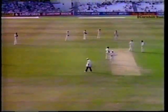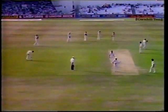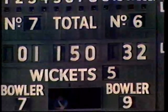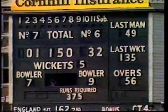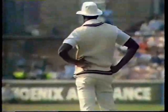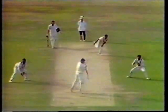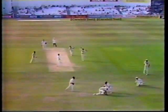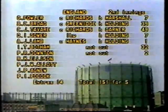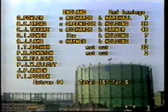It's an easy single there, and it seems the West Indies are quite happy to give both of them that single. Takes them on to the 150 mark. And that's edged, but dropping just short of Clive Lloyd there. Rare blemish by Downton, who's made very few errors outside the off stump in this series. And it will be Paul Downton's straight bat and determination that'll be needed tomorrow to stay with Ian Botham on 32 and Downton 2 in that total of 151 for 5.